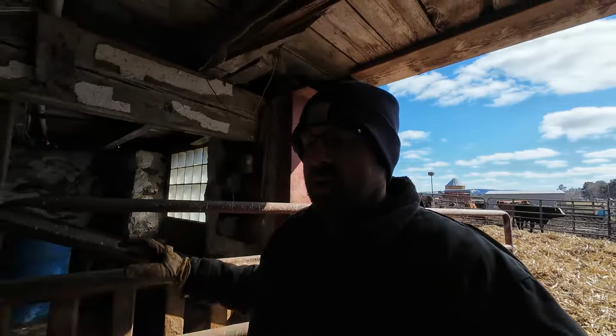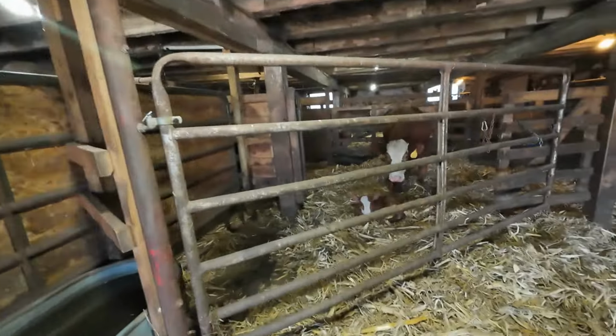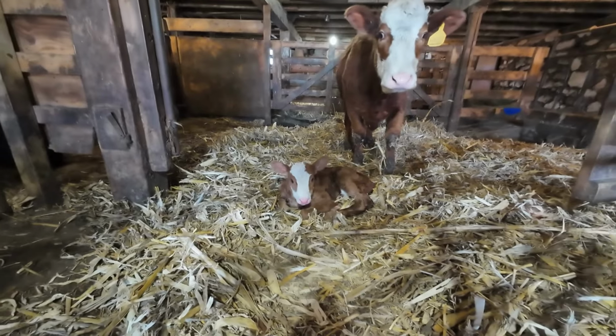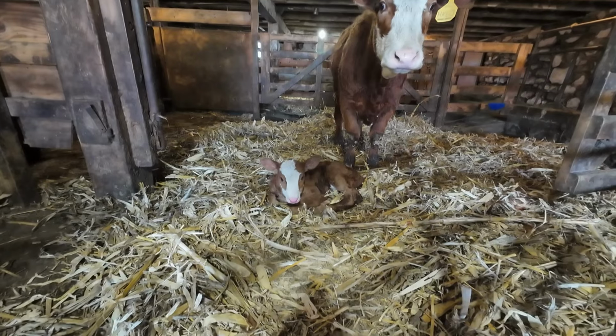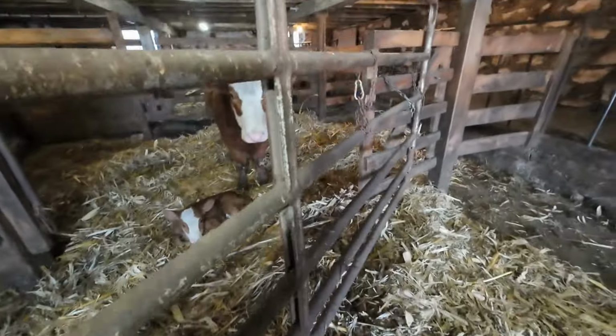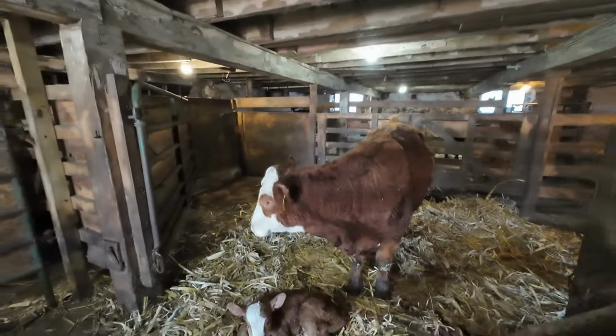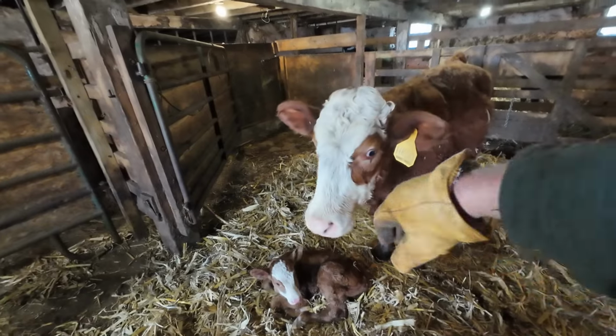Hey, how's it going? It is Wednesday afternoon, and Cora had her calf today. This little peanut. That is a little stinker. Nice job, Mama. Nice job, Mama. Huh? Nice job. But she did have to work for it a little bit.